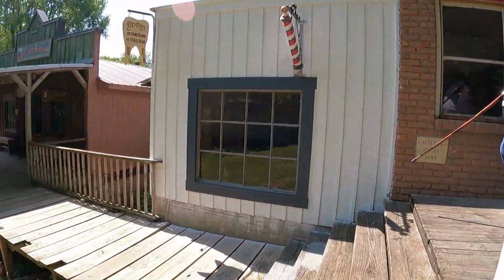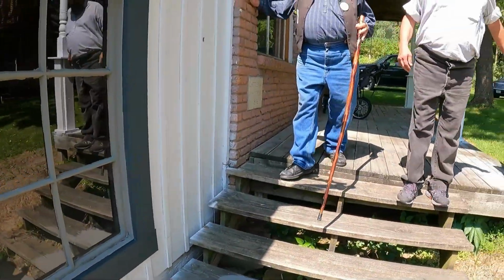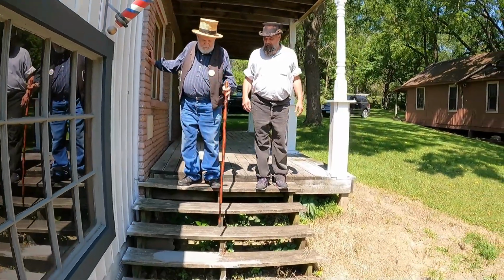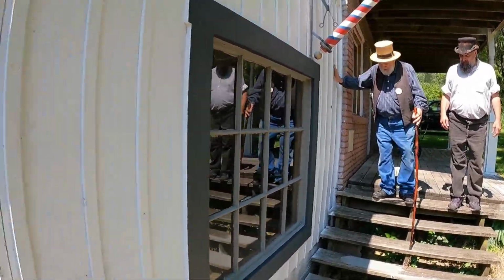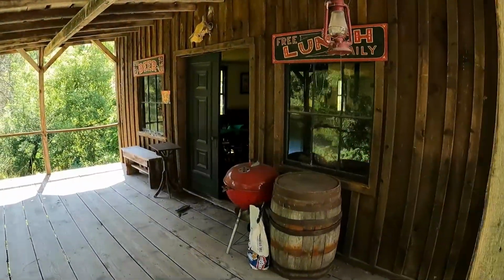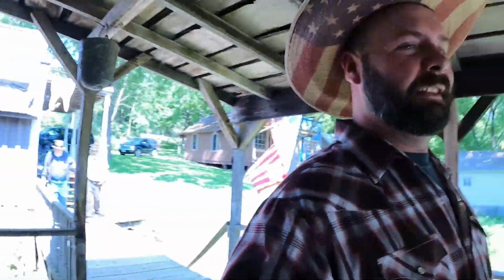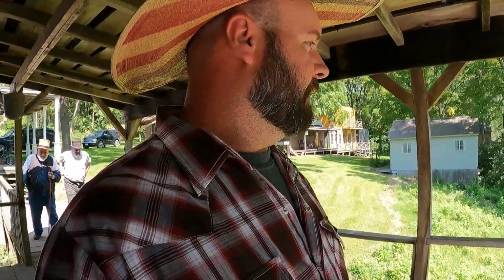Okay, here's your barber pole here. Hey, the bloated goat. See this paint here? That's where Linda fell off the chair that broke and hit her head. Oh, no. Cold beer, 5 cents. Free lunch daily.